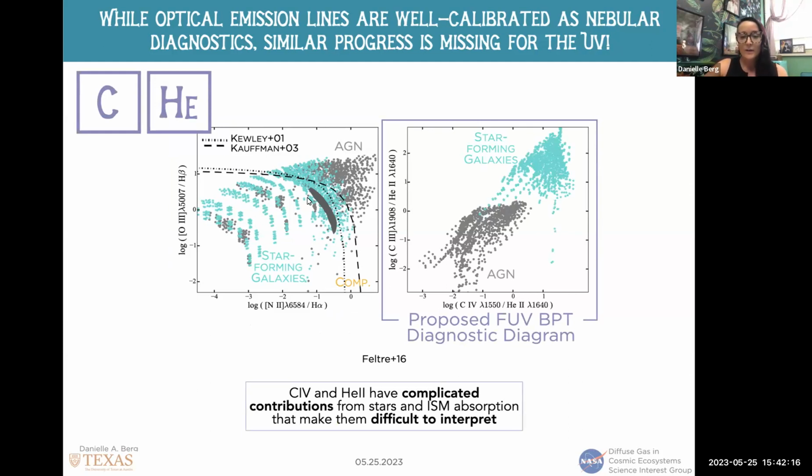and seeing what we can calibrate. One of the proposed diagnostics uses carbon-3 over helium-2 versus carbon-4 over helium-2. And using AGN and star-forming galaxy models, we find a really nice separation on here. We do need better understanding of these things, though. As I showed you already, just with carbon-4, these lines are really complicated. They can have contributions from the stellar continuum. They can have contributions from interstellar medium absorption. And this just makes them really difficult to interpret when you have one integrated spectrum.